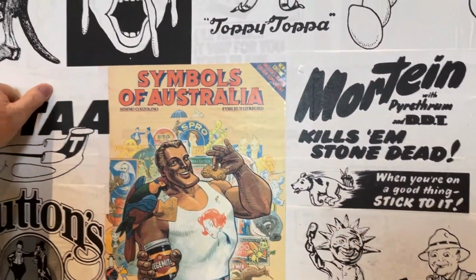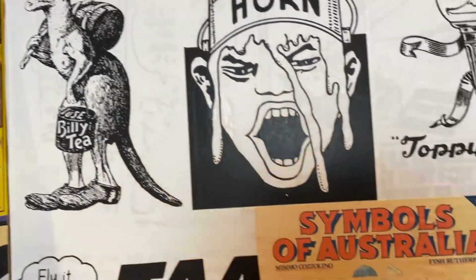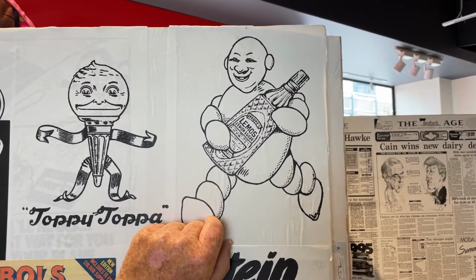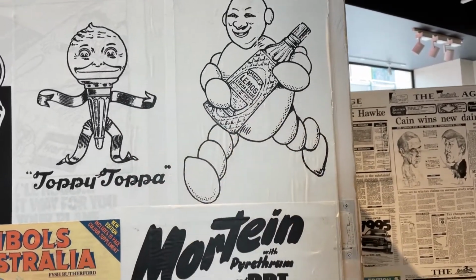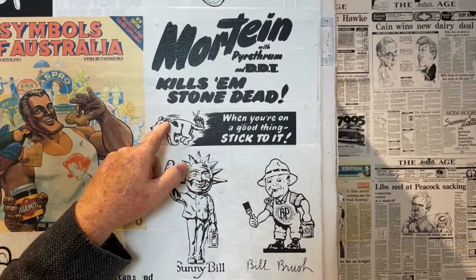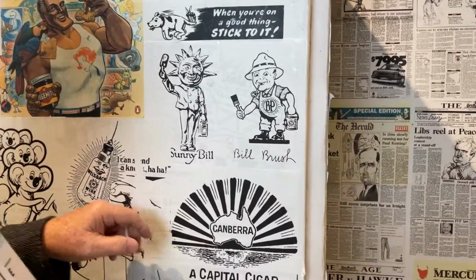Because it's Australia, you have Billy T, of course. Instead of a swagman, you have a kangaroo with boots on. This guy's selling paint, and he's got paint on his head. Over here, this is Lemon Soda, which is a type of lemonade, earlier lemonade. And of course, he's made out of lemons. Mortein: when you're on a good thing, stick to it. They still use that after 70 or 80 years. And they used to have a dog running away because a hornet or a bee was biting it on the tail. But now that's been taken over by Louie the Fly, as we all know.